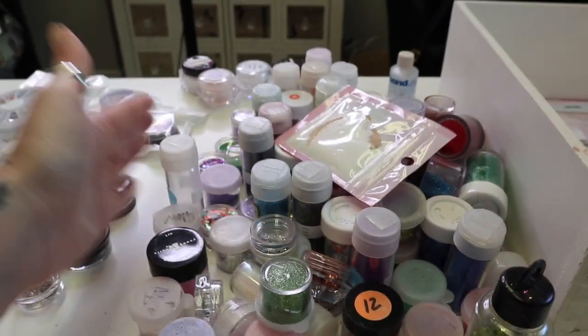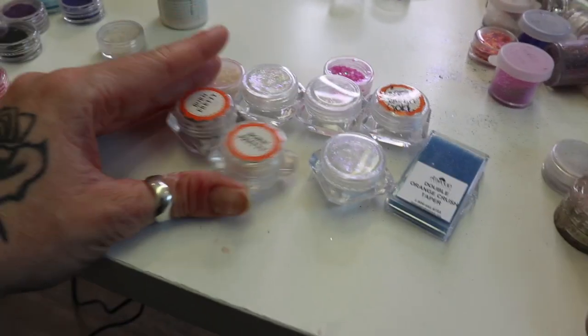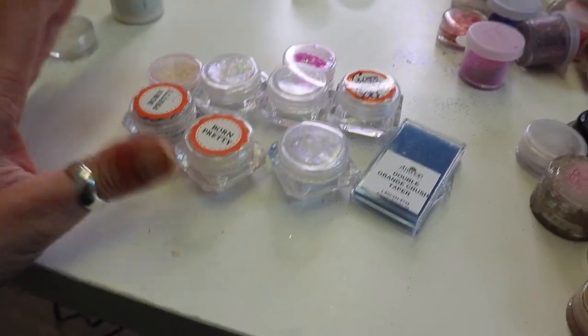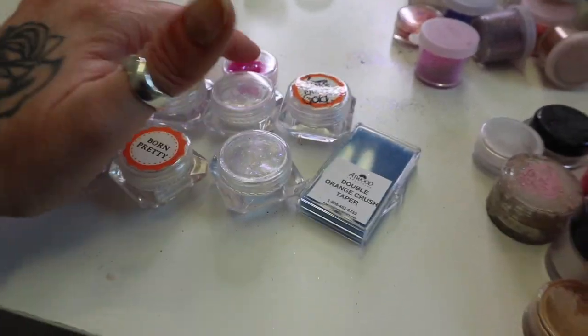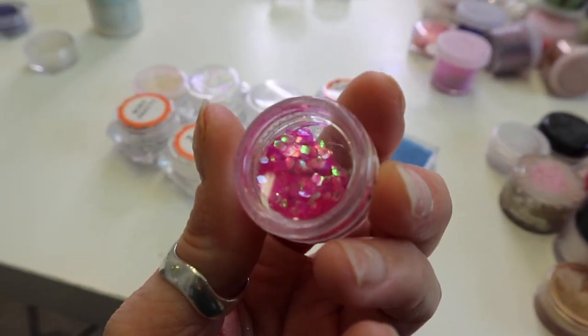Guys, please don't look at my hands. These are all flakes, which I do have more of. I found these though, super pretty. Forgot I had those.